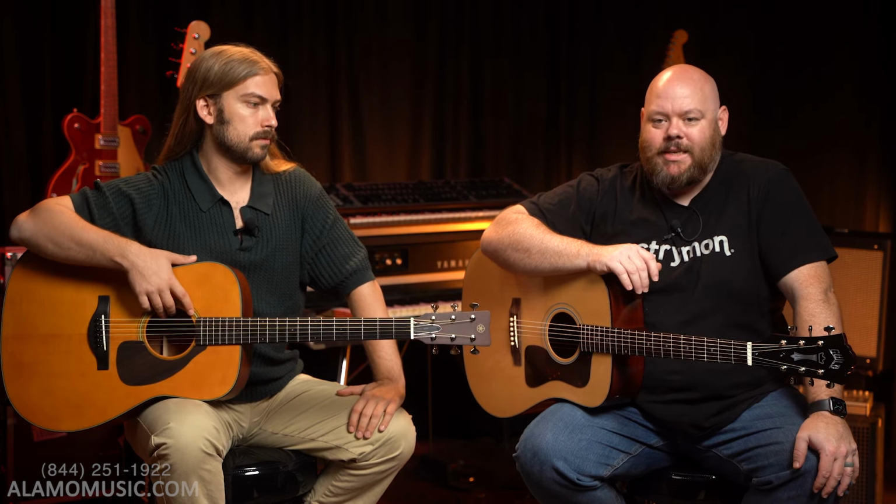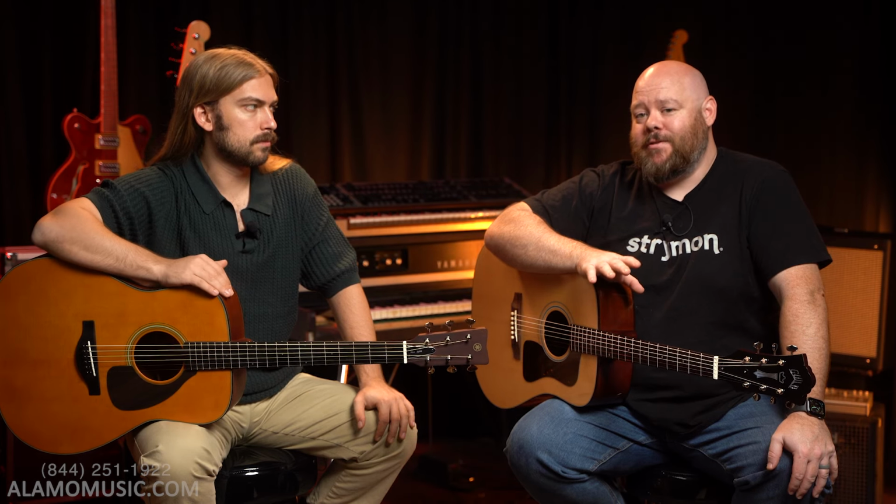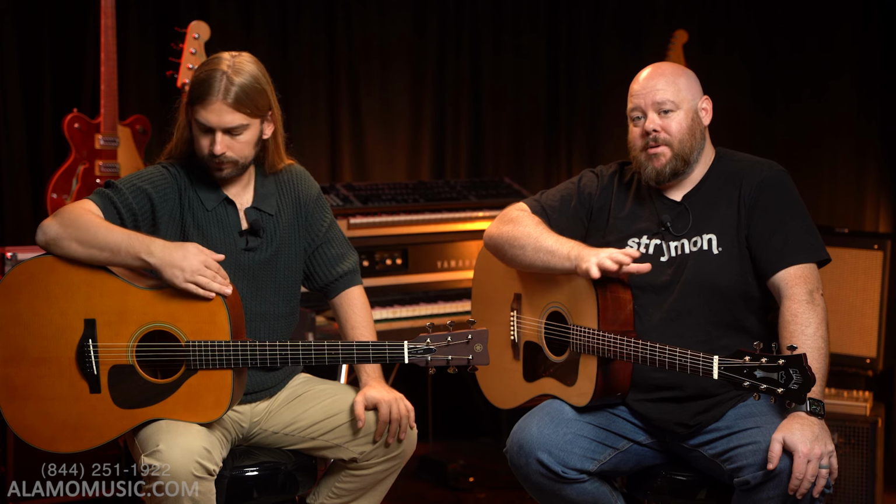All right, so there you have it. The comparison between the Yamaha FGX5 Red Label and Guild D40 Traditional. Now, we should say there is a D40 non-traditional. That's why this says traditional in it. Specs are a little bit different on that. So if you are shopping around, make sure you pay attention to that, because you will see different options, different features, and different pricing between those.